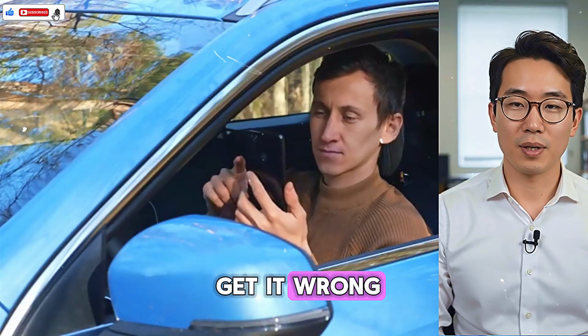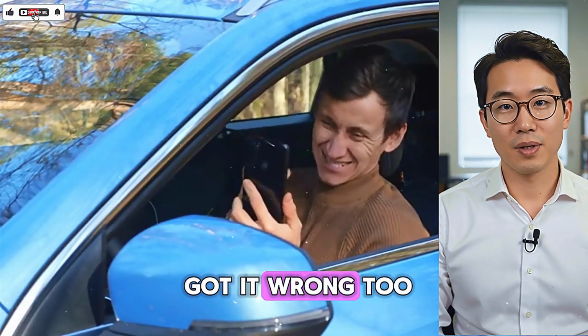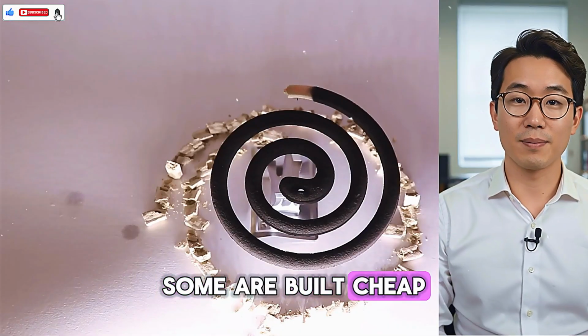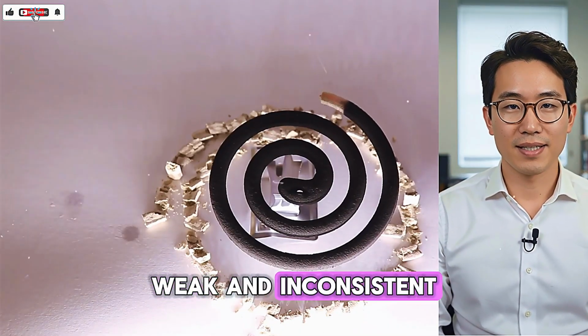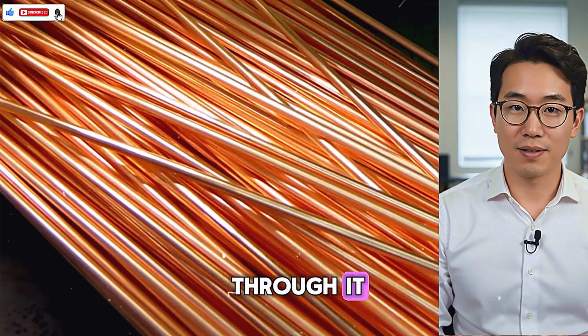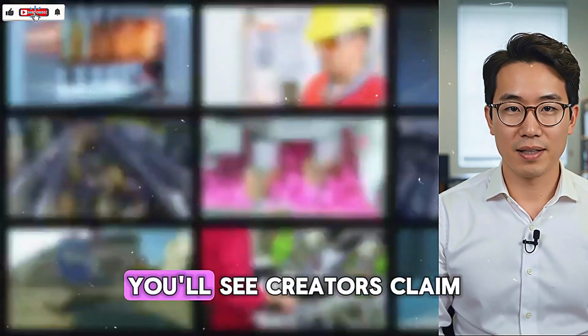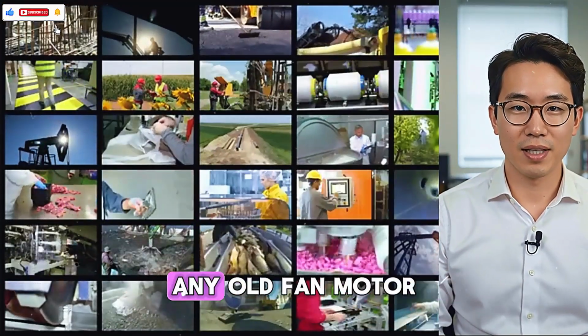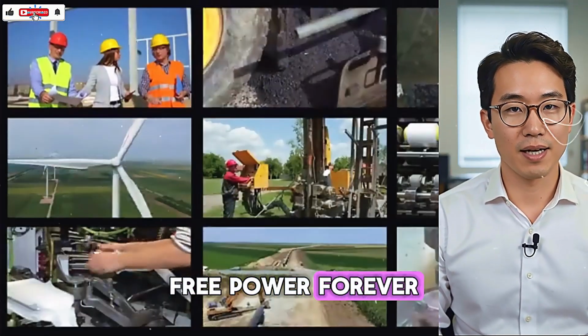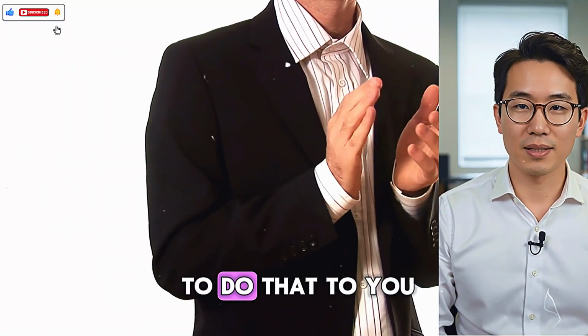That's where most people get it wrong, and honestly, that's where I almost got it wrong too. Not every motor spins into a generator easily. Some are built cheap, with ceramic magnets that are weak and inconsistent. Some use thin wire that overheats the moment you push real current through it. And if you watch enough videos online, you'll see creators claim you can just wire any old fan motor straight into a battery and boom, free power forever. That's not fully honest, and I'm not going to do that to you.